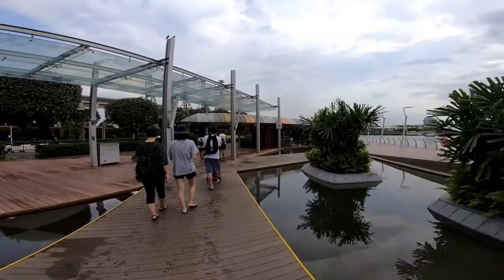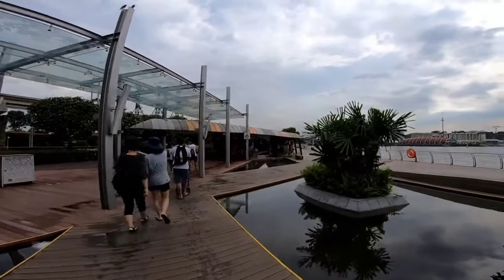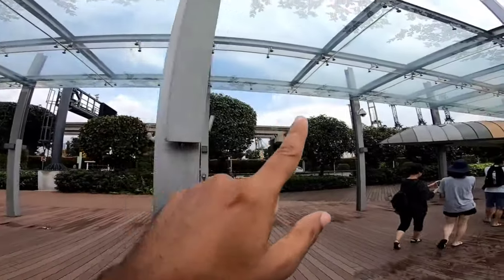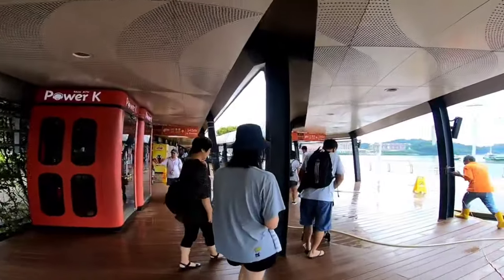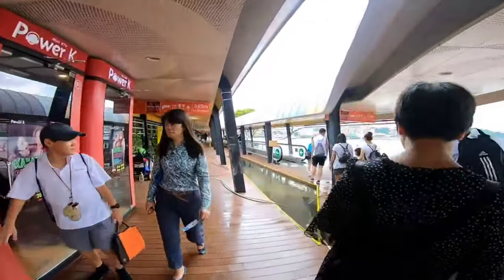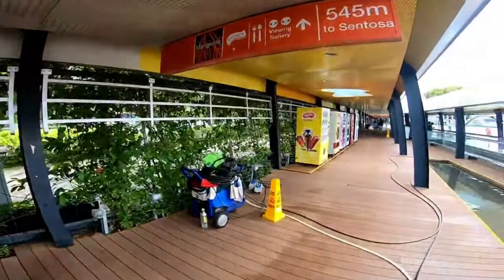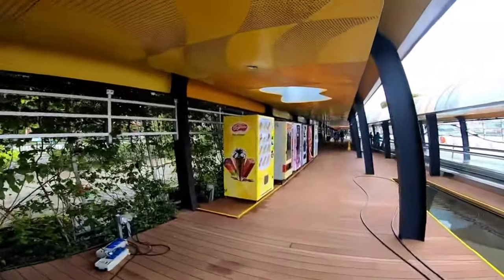So now we are on the boardwalk. This will take us to the Sentosa Island. That on top is a monorail track. You've got some automatic vending machines.